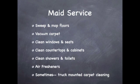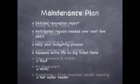We put some air fresheners in the house, because really the smell can kill a deal faster than any visual items. And then sometimes we will actually just do a truck-mounted carpet cleaning. If the carpet's in good condition, but it's just a little bit dirty, maybe we don't need to replace the carpet, we can just get it cleaned up with a truck-mounted system.